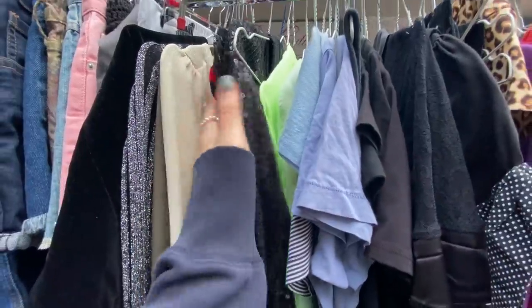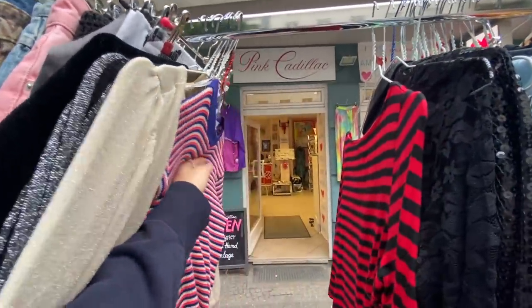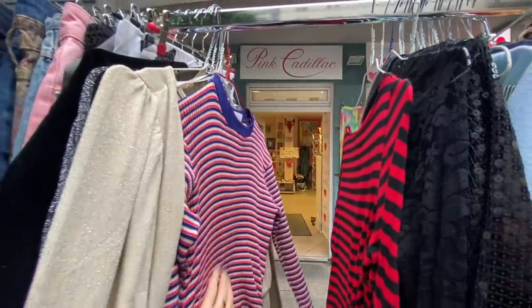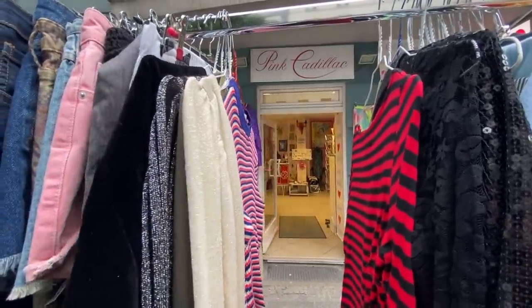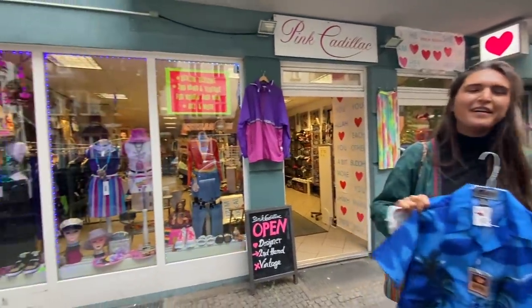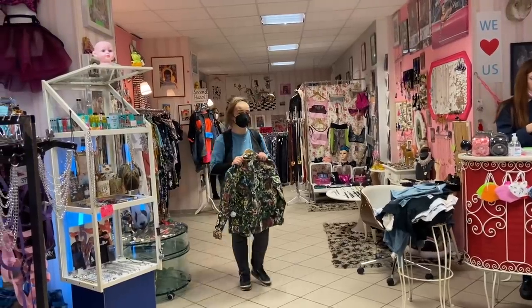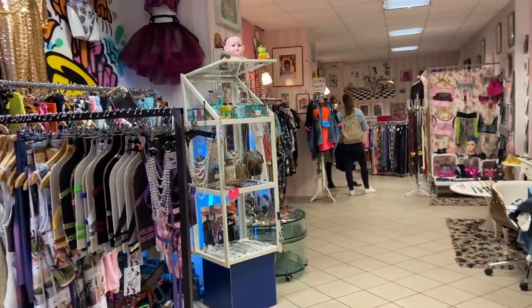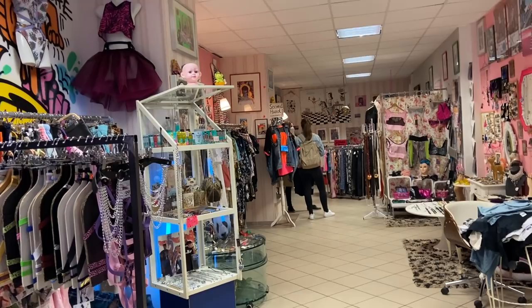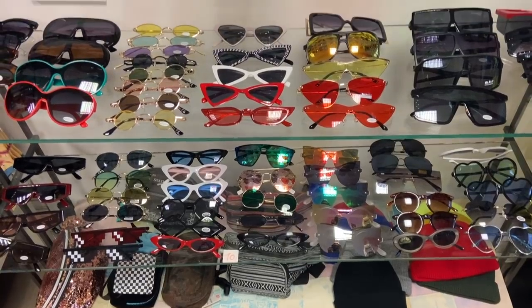So, second-hand shop number 4. I hope you're not tired of it by now. The name is Pink Cadillac, and this one is actually really, really special. They have, again, very special things. On the first floor, they have a lot of local brands that do handcrafted clothing and accessories.